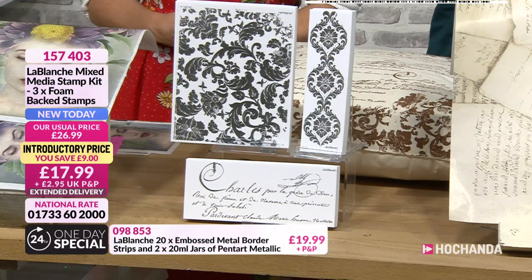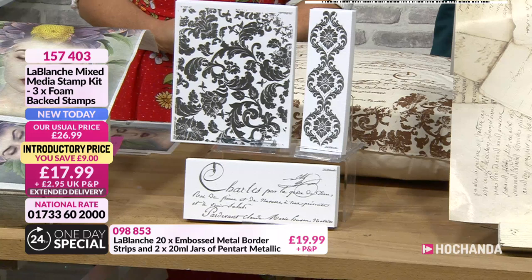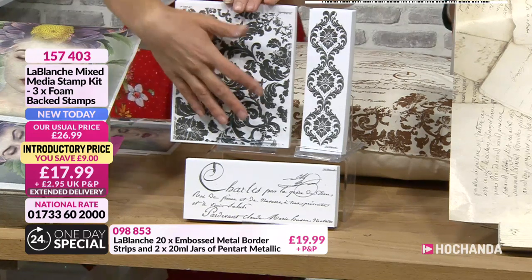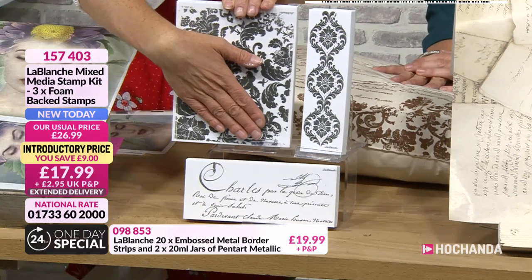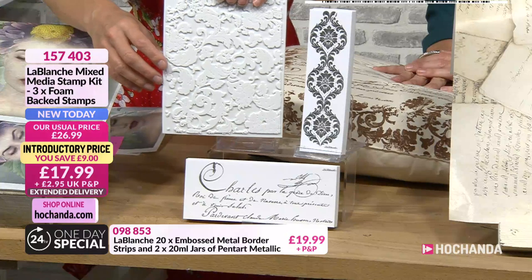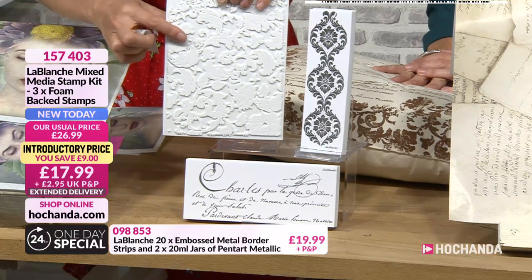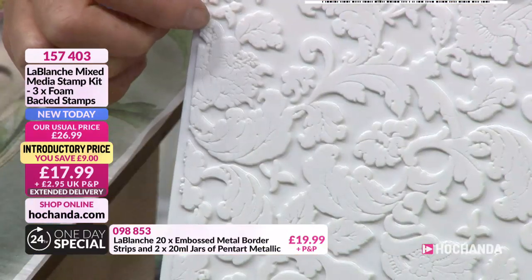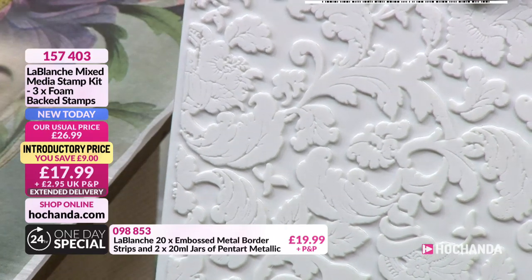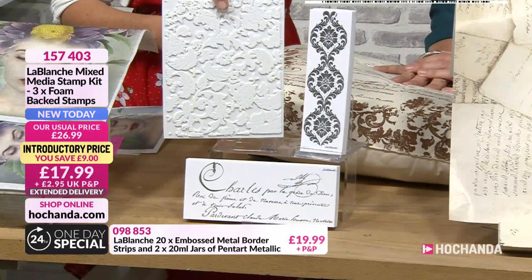I remember their media stamps. These are amazing. These are stunning because they're huge. I mean, look at that. That is a massive stamp. Now, the thing with these is they are surprisingly detailed. This is actually silicone, so it's cut out of silicone, so it's tough as well. It really takes some use and abuse.